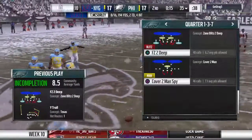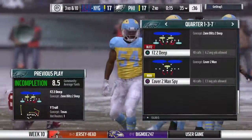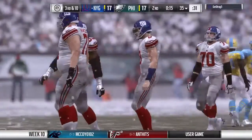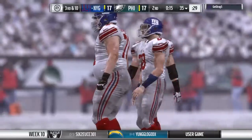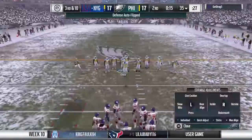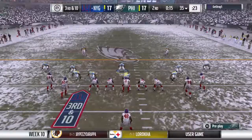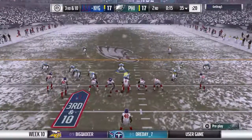Usually when we talk about concentration and catching the ball, it's about the receiver. In this case, it's the defender who had the great focus, knocking it away. All right, here we go. And they'll send the tight end in motion left.